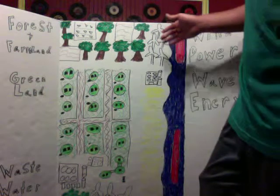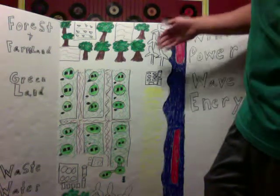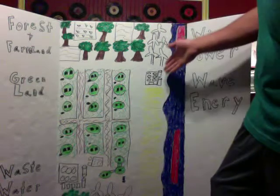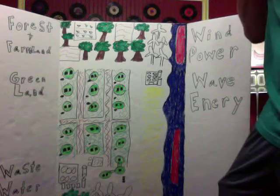First off, our energy will be created through solar energy on the houses, wind energy through the windmills, and we have the wave energy out here. They will all be collected into this energy plant right here and distributed throughout the town.